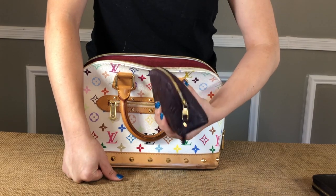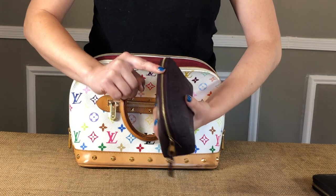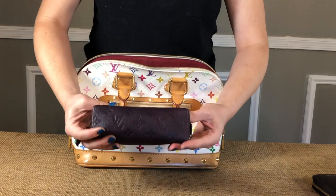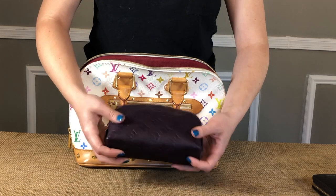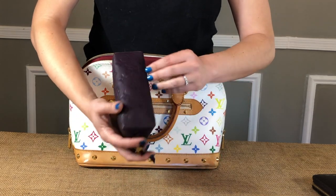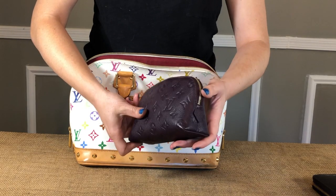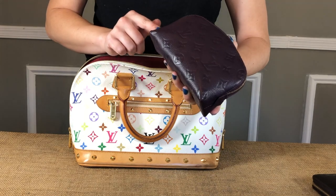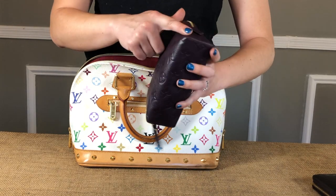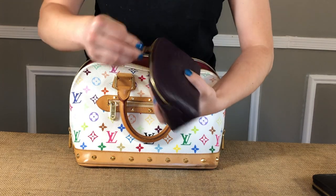I don't generally have this much stuff in there, so I haven't dealt with too many issues with the shape of this. After having it for about 5 years, I think she looks really, really good. I think the Empreinte leather has aged really well. I haven't had any issues with cracking or any of the edges. So I've been really happy with this piece as well.